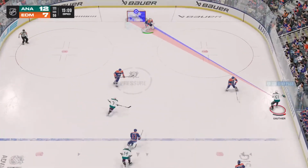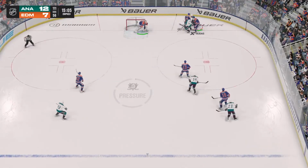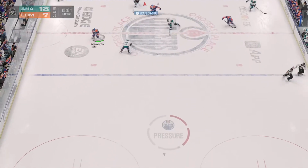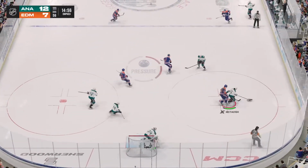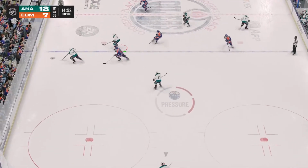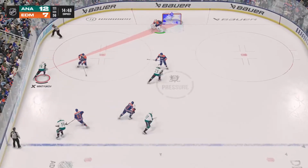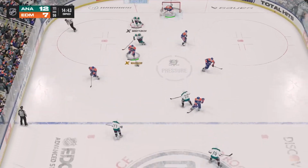The Ducks cross the blue line and are on the attack. Taken by Gudas. Knocked away as he went all in on that one. Edmonton's got it along the wall. Huge steal in his own end. Moves it to Hellison. Anaheim's got a hold of it along the wall. On the attack along the boards. Edmonton's looking to break out of their own end.